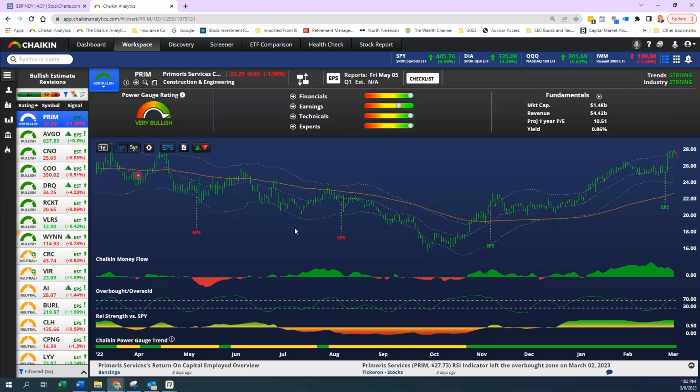So this is just showing us names that are obviously getting a look from the expert part of our factors, okay? So bullish estimate revisions, okay? And so that's kind of what we like to see. We know that a lot of these names are fueled by analyst ratings, estimate revisions, call outs, conviction buys, things of that nature. You name it, there's a name for it out there.